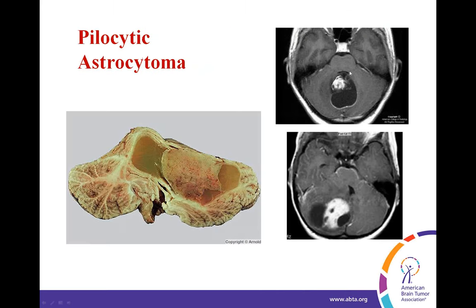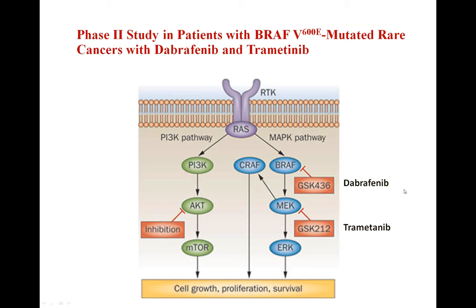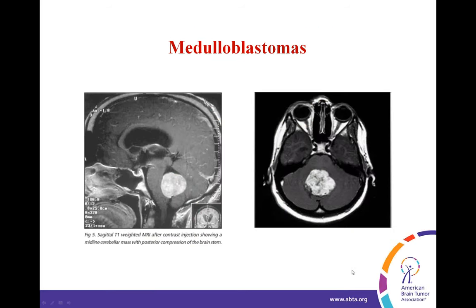Pilocytic astrocytomas are slow-growing tumors, often in the back of the brain, the cerebellum. They have a different kind of molecular change. It's called a BRAF fusion. And all these three types of tumors and others respond potentially to combination of drugs that target the BRAF pathway. And there are trials ongoing right now that combine drugs like dabrafenib and trametinib, targeting brain tumors that have these BRAF mutations. Another area where there has been tremendous progress is medulloblastomas.